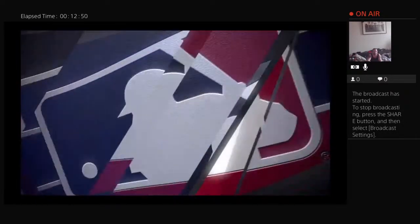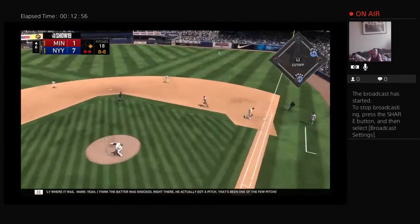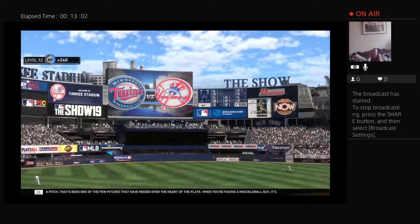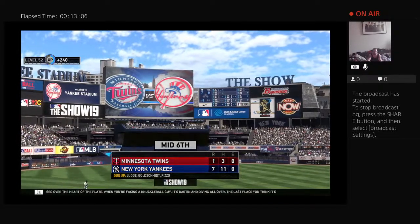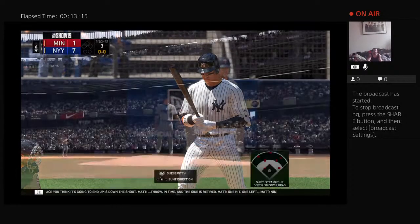That's been one of the few pitches that have missed over the heart of the plate. When you're facing a knuckleball guy, it's darting and diving all over. The last place you think it's going to end up is down the chute. Throw in time, and the side is retired. 1 hit, 1 left. 9-1-2 scheduled to hit in the home half of the 6th. The Yankees are out in front. Stepping in, Aaron Judge. He's been a little.